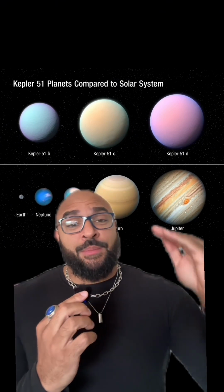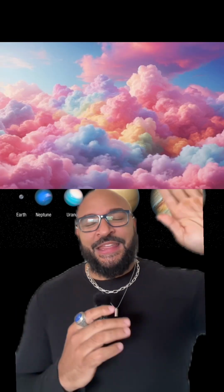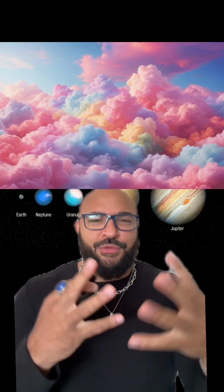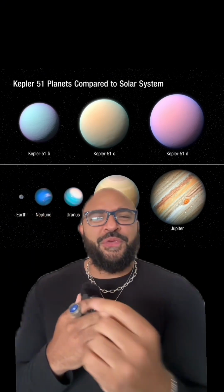When we plug in those numbers for superpuffs, they tend to have densities around 0.1 grams per cubic centimeter, which is about the density of cotton candy. But realize that this is just the average density. So you'd be wrong to think that flying through this planet would be like flying through a land of cotton candy or something. Why is a planet that's roughly the size of Jupiter only a few Earth masses?